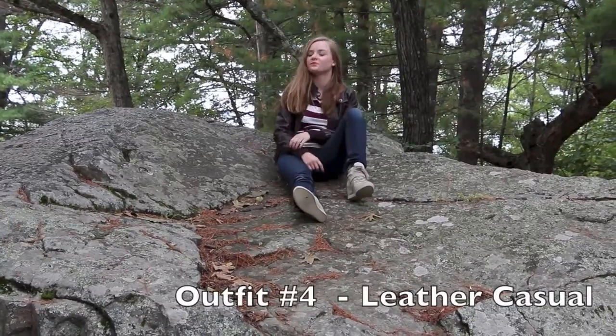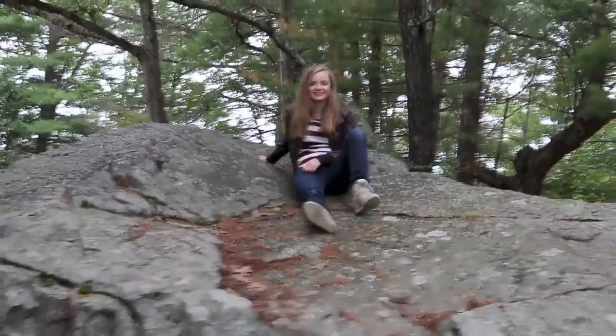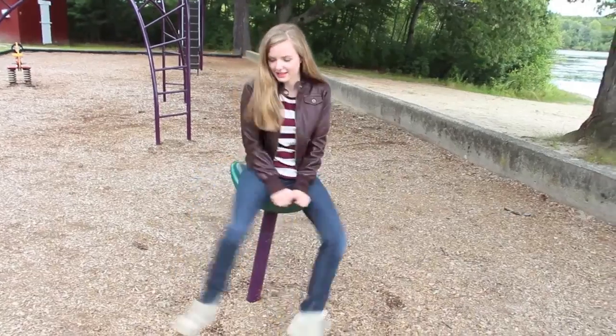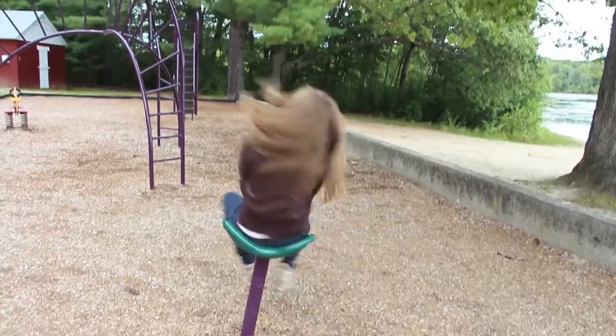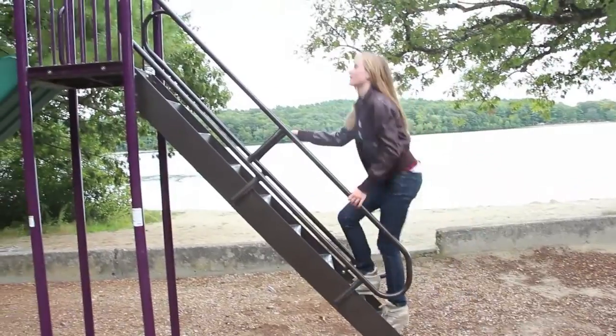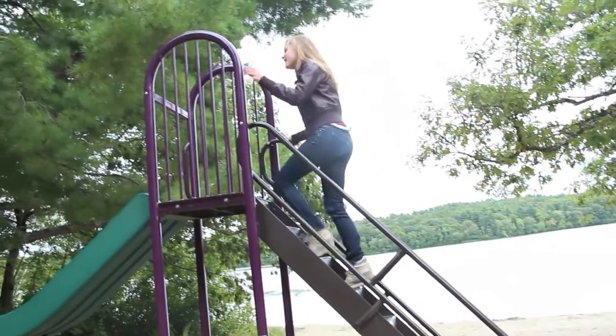Okay guys, so outfit number four is very casual and very comfy. My leather jacket is actually a hand-me-down. My striped t-shirt is from Target, my jeans are from Abercrombie, and my lovely sneaker wedges are from Target as well. This is great for a school day when you want to be a little bit warmer but still want to be quite comfy. So yeah, alright, bye guys, loveys.